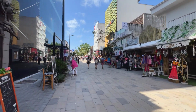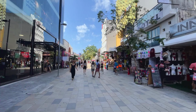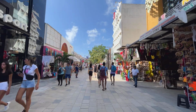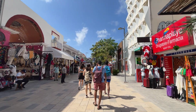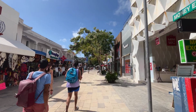But it just so happens that what I view as the best food in Playa del Carmen is actually consistently the cheapest meal I get in town as well, which is hard to believe. But stick around to the end of the video to see the price on this thing and see what it looks like.